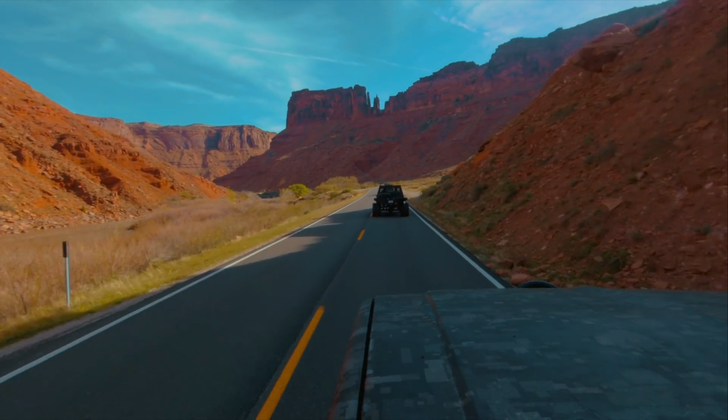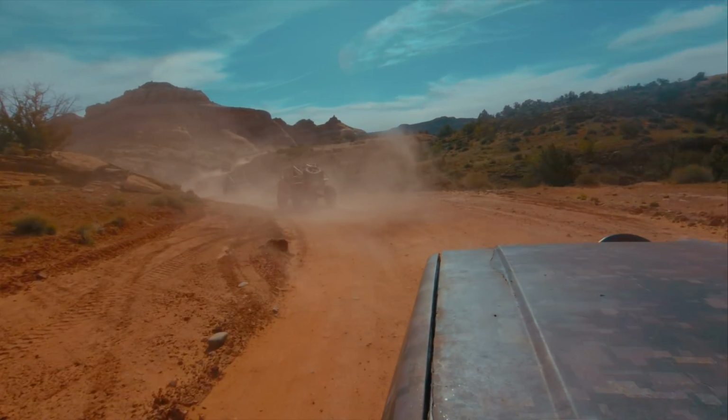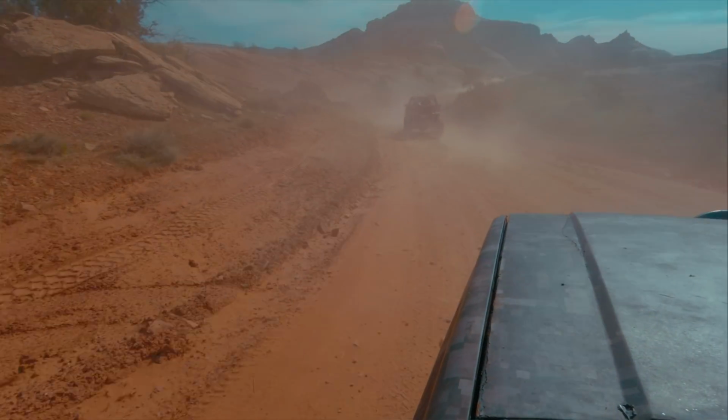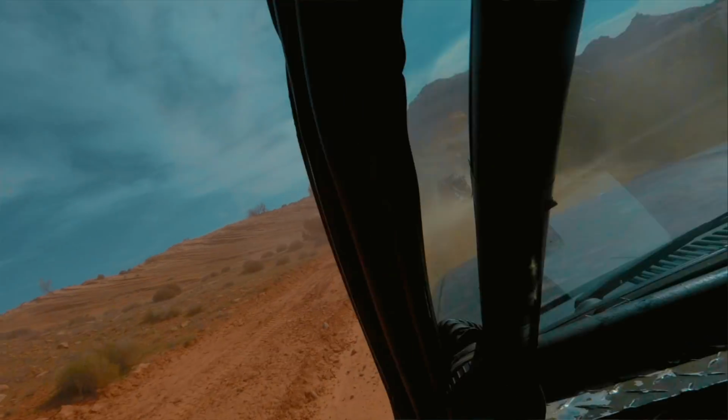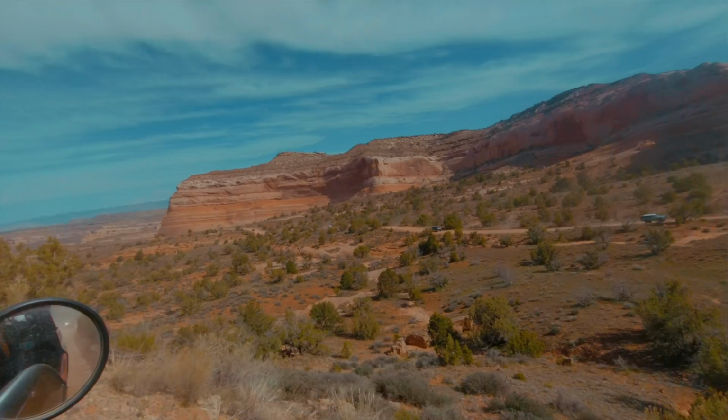Just getting started here. We wanted to get out in front of a bunch of Jeeps. There was about 40 Jeeps, and we jumped on it. And yeah, bunch of full sizes.